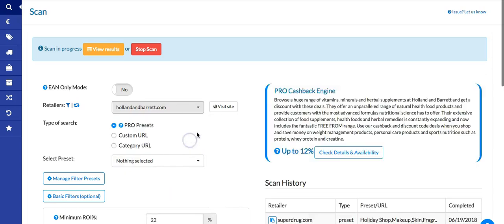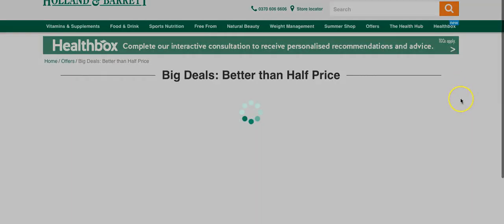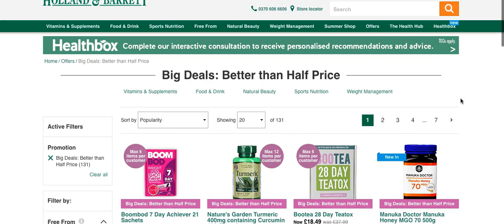Let's go on to Holland and Barrett. So let's just visit the site. On Holland and Barrett, it would do buy one get one half price. Yeah, so it doesn't recognize this. So what I sometimes do is just go into it like so.